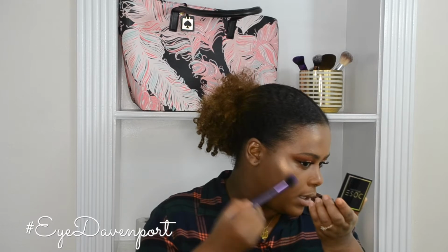Just want to blend it in, and we're going to do something to help it really blend into the skin in a second. So we're going to just blend that into the skin using the sponge.